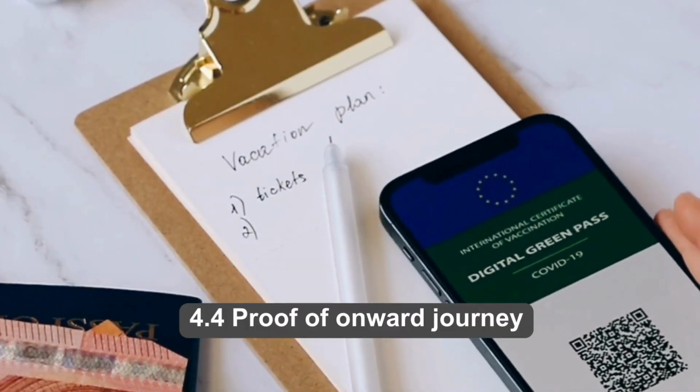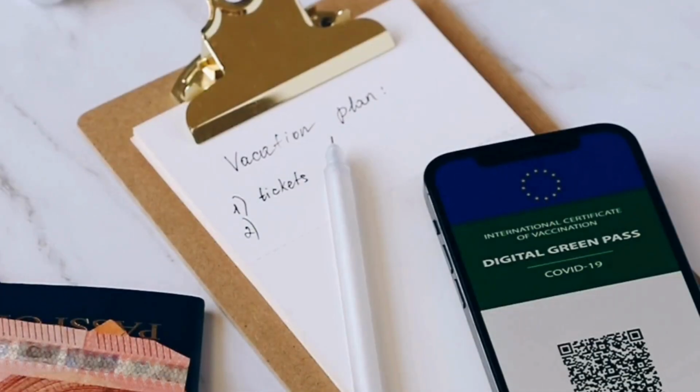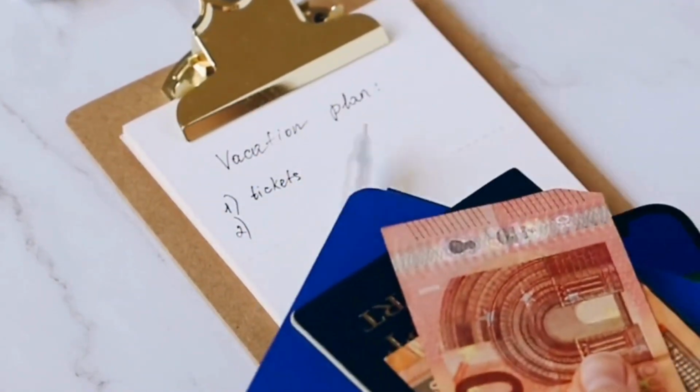4.4. Proof of onward journey. One of the key pieces of evidence you'll need to provide is proof of your onward journey. This could be a plane ticket, showing your flight out of the UK to your final destination. The immigration officer will want to ensure that you have a legitimate reason to transit through the UK, and that you plan to leave promptly.